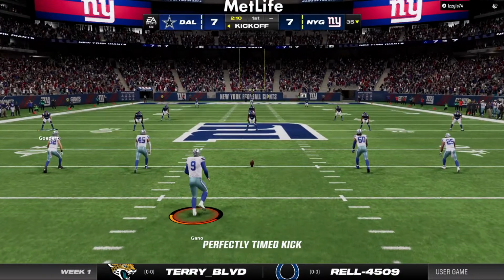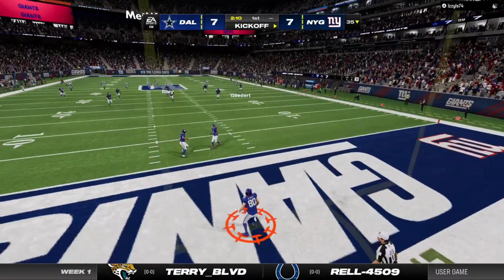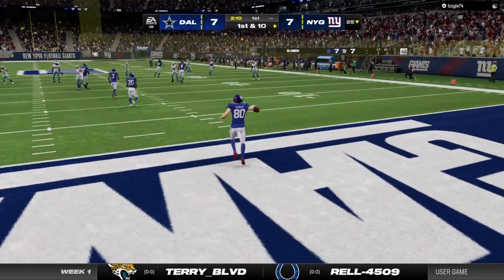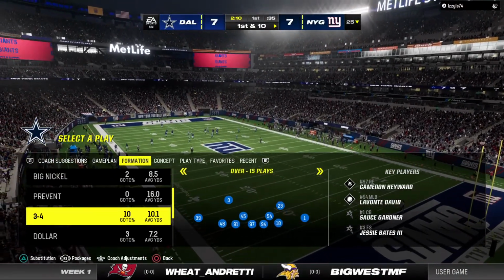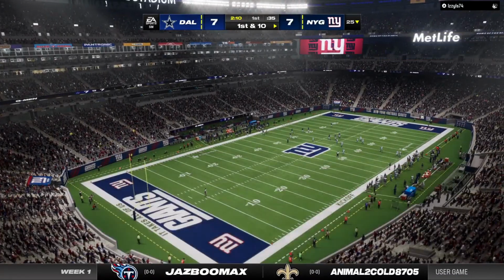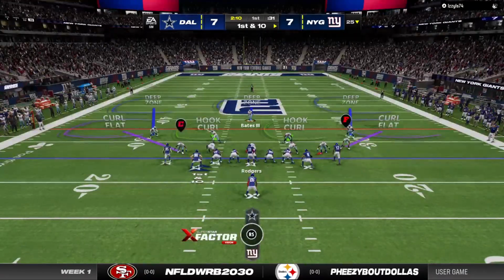Each team's had it. Each team has scored. 7-7 here as the kick's away. And this will be a touchback. Berrios deciding not to bring it out, at their own 25-yard line. The Giants offense at the line, ready to begin their next drive.